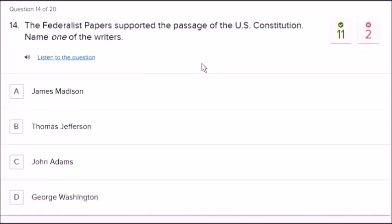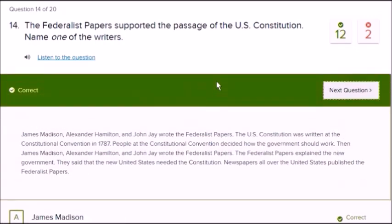Okay, so Constitution, yes. The Federalist Papers supported the passage of the U.S. Constitution. Name one of the writers. Dear God. James Madison, Thomas Jefferson, John Adams, George Washington. Honestly, I think it was Madison. All right, is that the final answer? Yeah, if I had to lock one in, that would be my guess. Well, you were correct.